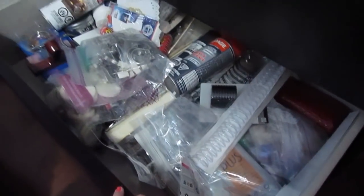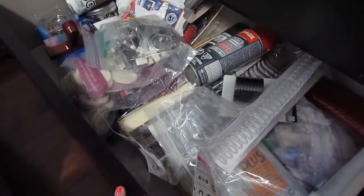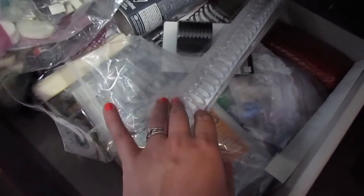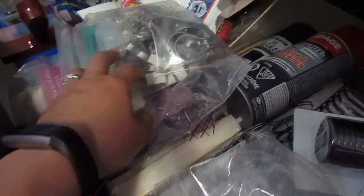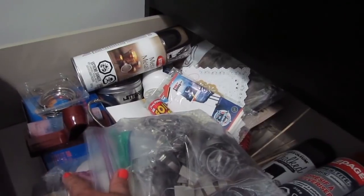But yeah, this is what we can call the junk drawer. So everything that doesn't really fit in another category, I just throw in here. I've got like some cinch spines, my polymer clay stuff is in here, sponges, some clips, some spray paint, my brayer, some little envelopes, all kinds of stuff. Ooh, I can't believe I showed you that.